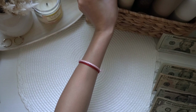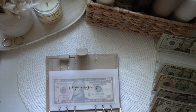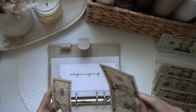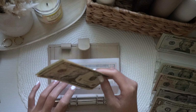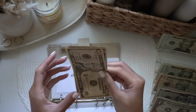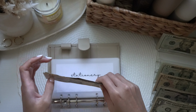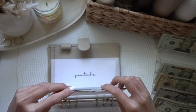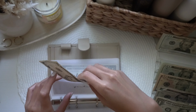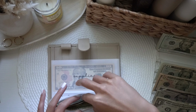Now we're gonna go to my business and necessity binders, I guess. Organizing is getting $5. So now it's $15. Stationery. Getting five, so now it has 10, 15, 20, 25. YouTube is getting $5, and that is all it has. Shipping is getting $7.